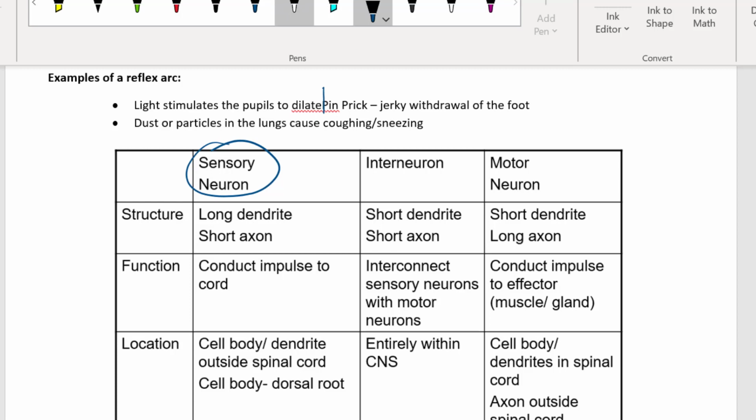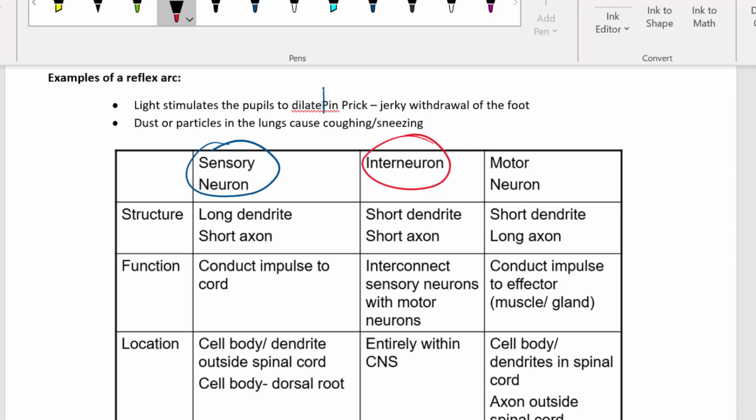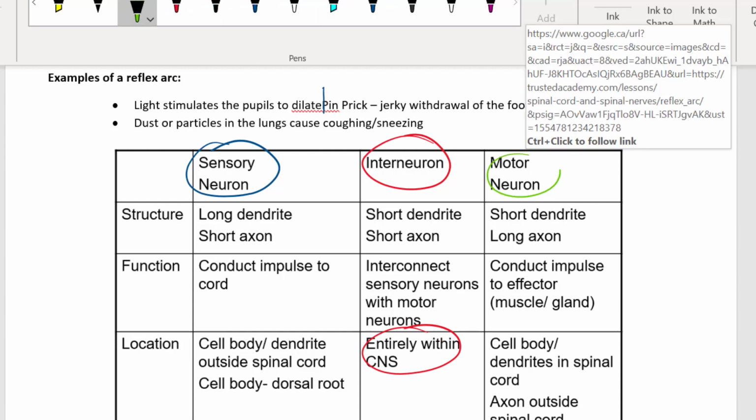We have our interneuron, which is a short dendrite and a short axon. It interconnects the sensory neurons with the motor neurons, and it's entirely in the central nervous system. Then finally, we have a motor neuron. A motor neuron is a short dendrite and a very long axon. It conducts impulse to an effector, which can be a muscle or gland. And the cell body and dendrites are in the spinal cord, and the axon is outside the spinal cord.